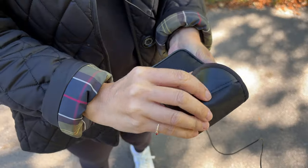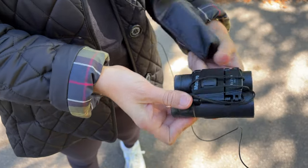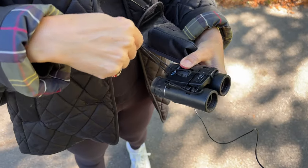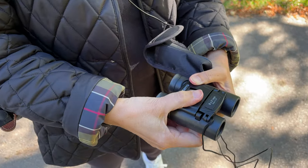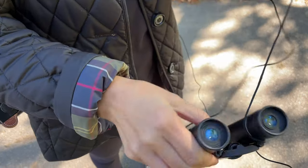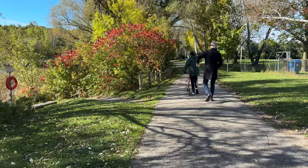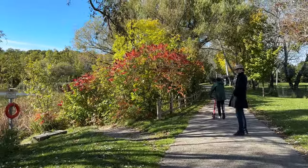All right, my guys are coming now. So you saw me take this out earlier. It's just my miniature binoculars. They're from Amazon. I use these for bird watching, and I will put a link down below if you want a similar pair. They've been actually really handy and good. I haven't been here in ages.